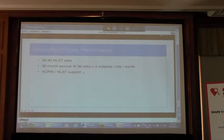It sounds as if they're highly supportive of a trial like this, as well as looking at the prognostic utility of coronary calcium that's depicted on those 53,000 patients who are enrolled in the lung cancer screening trial. The National Lung Cancer Screening Trial sites, I think there were somewhere around 35 sites or so. They were all academic sites, and they managed to enroll 53,000 patients in 18 months. So I think that we can achieve and prove to reviewers that a 30-month accrual at 30 sites would be extremely feasible, which would equate to 4 subjects per site per month.